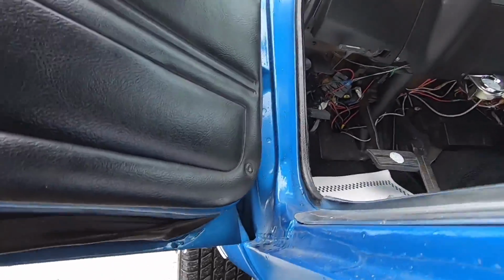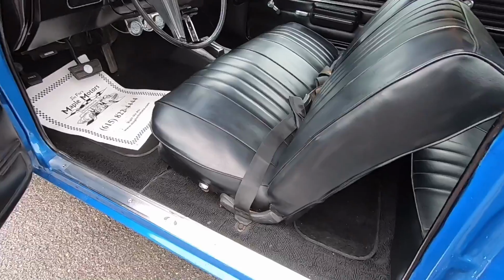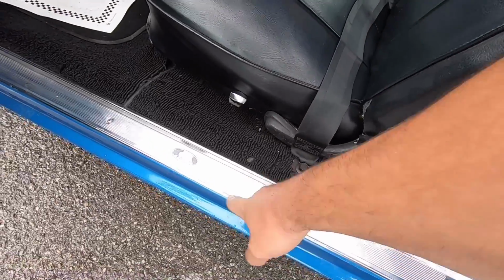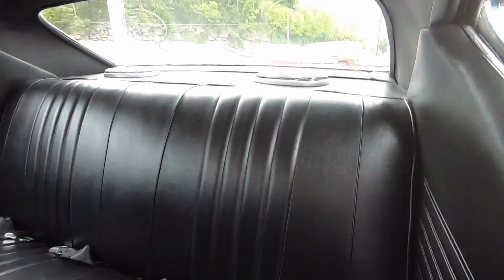Checking the bottoms of these doors here. Looks like they've got fairly new carpet in here. Seats in good condition as well. Trim as you enter the door, looks like they've replaced that as well. This is a really nice Chevelle.